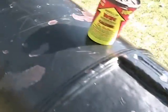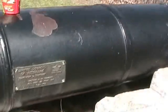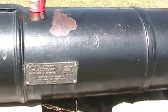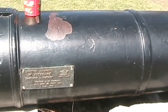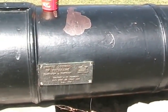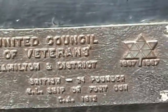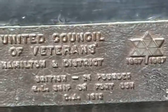Now, I'm not that familiar with cannons, but I did go look up Carron, and apparently they're a company that built cannons since 17-something or other, and they were famous for their carronade cannon, which was a new design that proved to be more effective in short-range, low-velocity battle. Did a lot more damage. This one here looks more like a long gun. ML ship or fort gun. Obviously, this is not a ship gun, this is a fort gun. Either that or they took it off of the ship and stuck it up here.